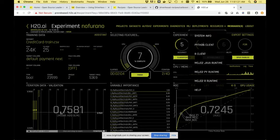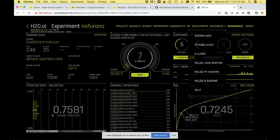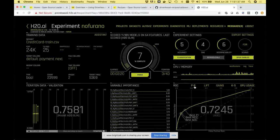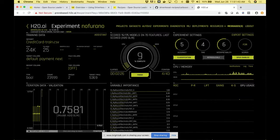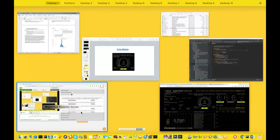So this is H2O GLM on the rounding features and computing my new loss here called FDR, false discovery rate, of 0.75. And I can make this go away. You can see the confusion matrix, precision recall curve, lift gains, Kolmogorov-Smirnov, everything just like before, even though everything else is basically custom. All right, I think that should show enough of what we want to do here.